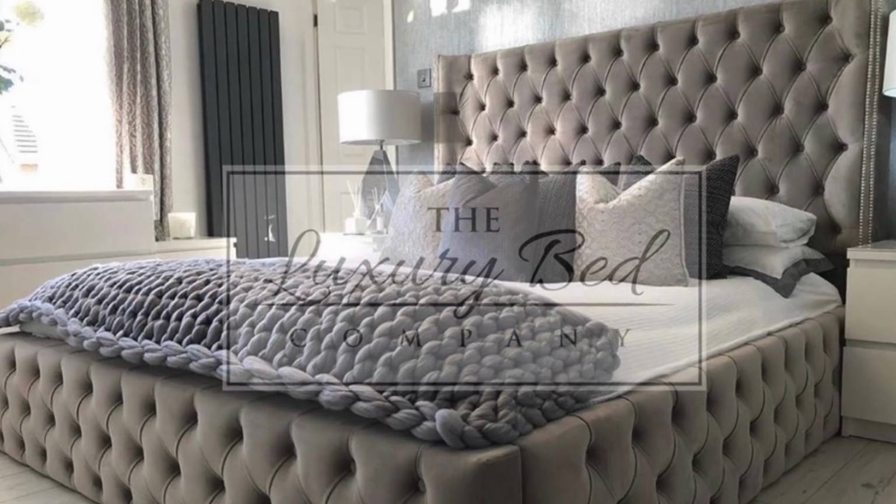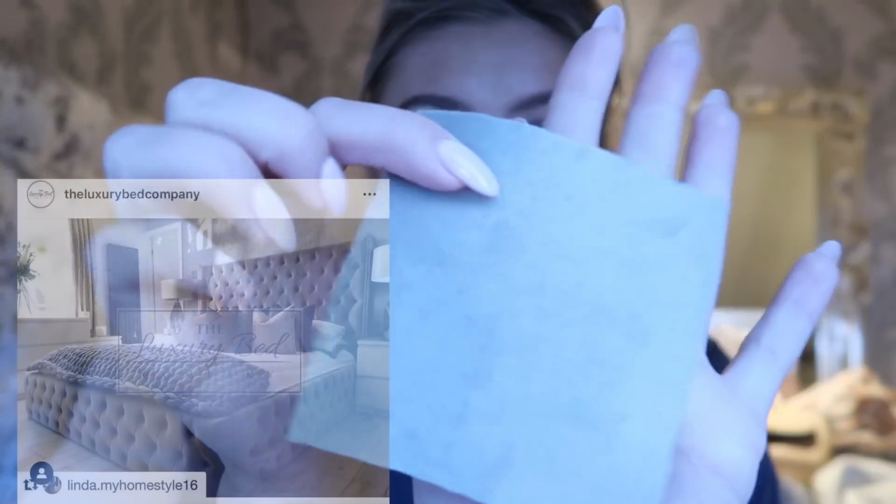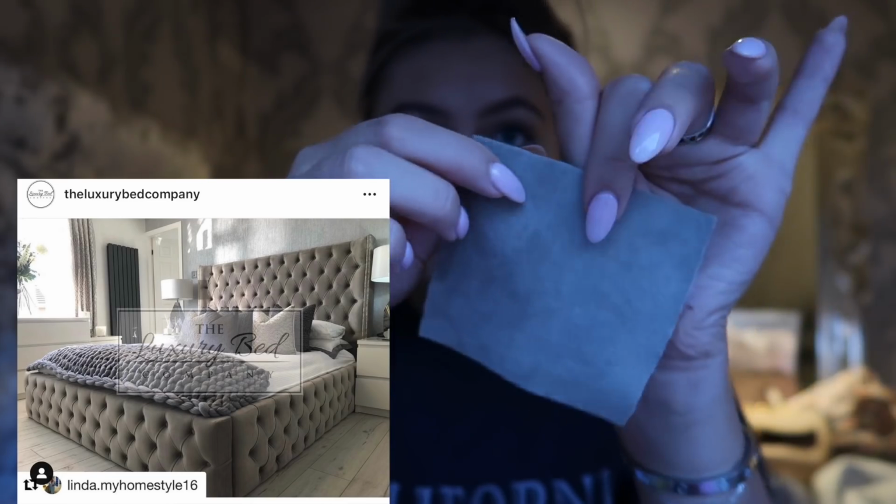But yeah, this is the bed that I went for. I will try and pop a photo on the screen right now of the bed that we went for. This is the colour that we went for. It's the shade Putty, and it's just a little bit less of a silvery colour and has more of a warm tone to it. As you can see, my sister's room is quite silver. I think it's gorgeous in here. I love her room, but for me personally, I wanted more of a beigey tone than a silver tone.